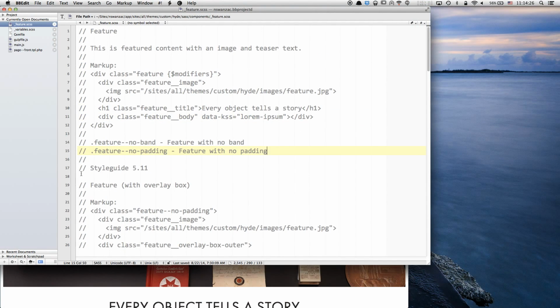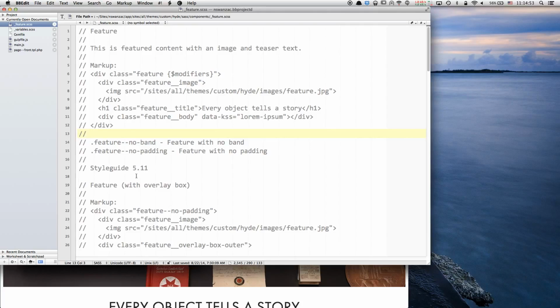So same file, and here's this little chunk here, feature. This is featured content. Sorry, here's the markup that you usually use, and it shows you all the classes that we're using, because this is a sort of complex project, or complex design element. So it actually requires multiple HTML elements, and each of those elements should have their own class. And then how it looks differently depending on our design variation.